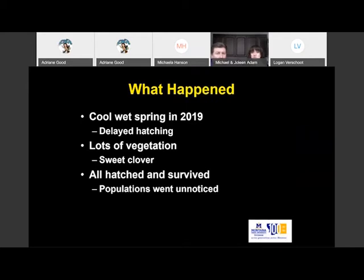Yes, in the fall. So we had a high egg lay in the fall. This is what happened early on. We had a cool, wet spring in 2019. It delayed the hatching, so they all hatched at the same time and they all survived. And there was so much vegetation around the state, especially sweet clover. I don't know if you guys remember a couple of years back, there was sweet clover everywhere and nobody really noticed. So the populations developed and we didn't even really realize it. And then last year they started moving in. They didn't really cause any problems. I haven't heard much of a deheading problem, but they were here and there was a big egg lay, definitely something to be concerned of.